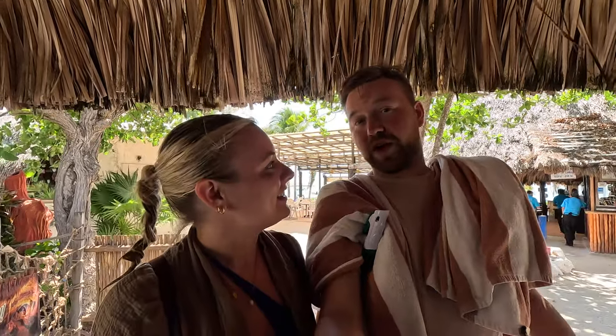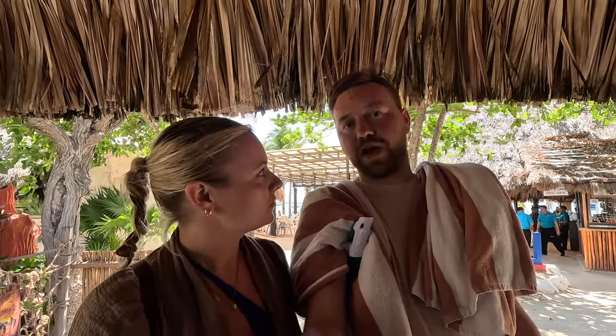We are at Akumal Bay. There is lots of parking coming up to the beach, but you have to pay for parking and beach access. So what we did is we came to Loha Restaurant, which is at the end of the road. And as long as you purchase food or beverages here, which I think is a minimum spend of 200 pesos, you get full access to the beach and snorkeling.